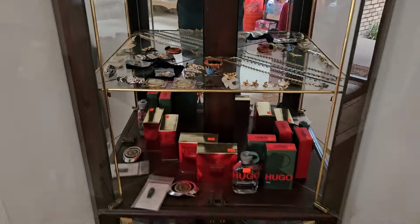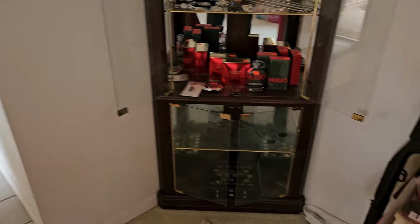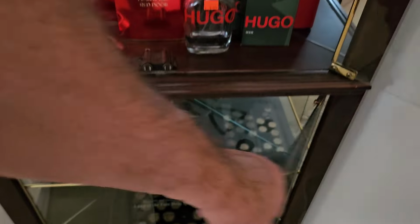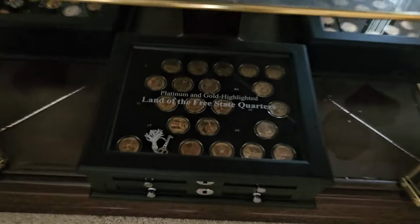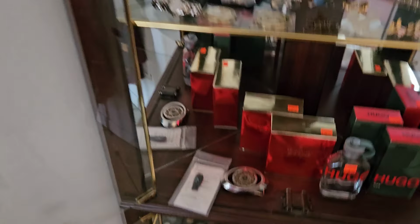Okay. All right, guys, I think we've just about hit a home run and wrapped up everything. Let me turn you around. Oh, no, I didn't show you the coins down there. I didn't show you the coins. Look at those. Those are pretty cool, right? All right, that just about wraps up everything.